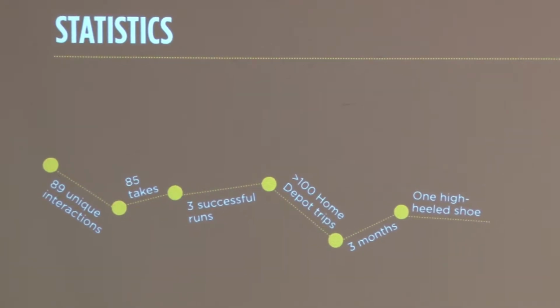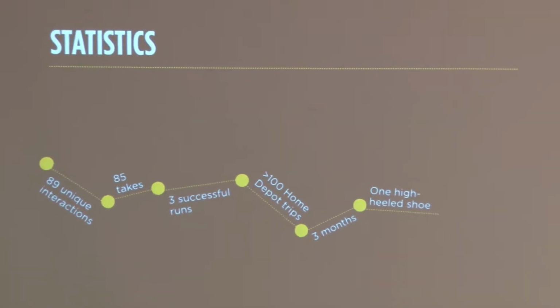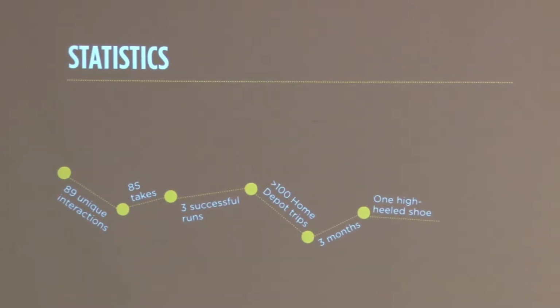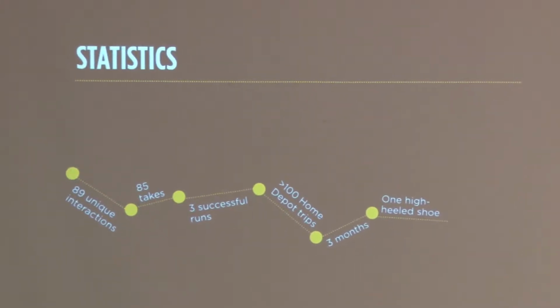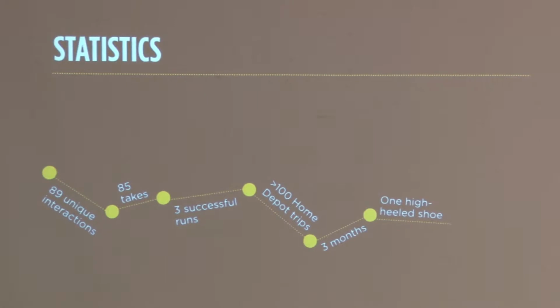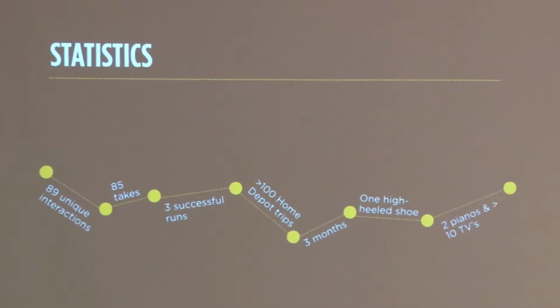Who knew? We destroyed 1 high-heeled shoe when one of our engineers, Heather Knight, came back from dinner. She was dressed really nice for dinner. She took off her shoes, bless her heart for coming to work after. She just threw off her pumps in the corner with some other junk, and another engineer came along and went, that would make a really nice trigger. And before she knew it, he'd screwed it down onto a thing, and the heel made the perfect little hook for this quick release. And anyway, we destroyed more than 2 pianos and 10 TVs. We actually destroyed 3 pianos in the end.